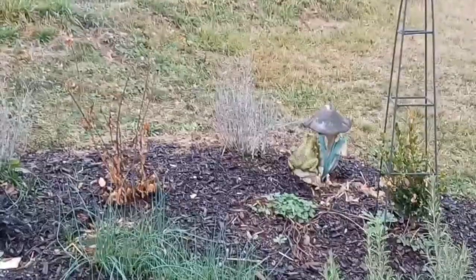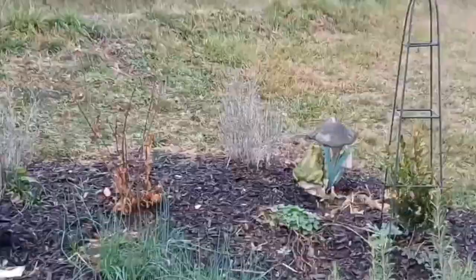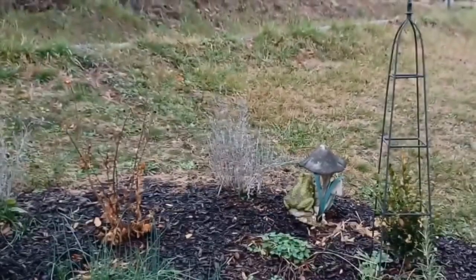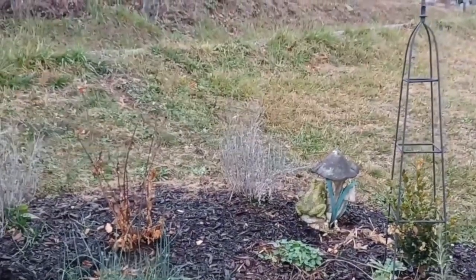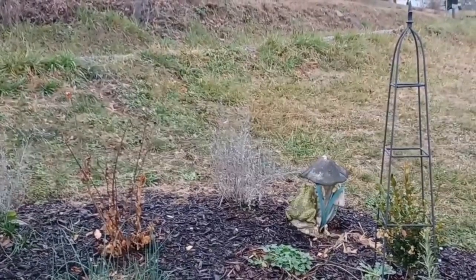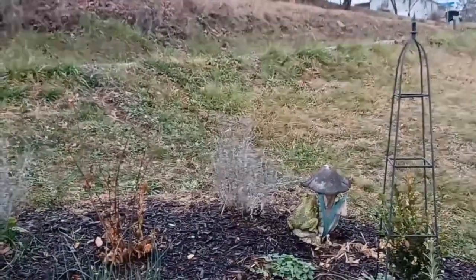Every time I put my finger out there it blurs. But the Russian sage is in the back here. Let's see if I can point to it right there without, well, it just still blurs the screen. So anyway, I'm going to cut that back this spring and that'll flush back out and look really good.